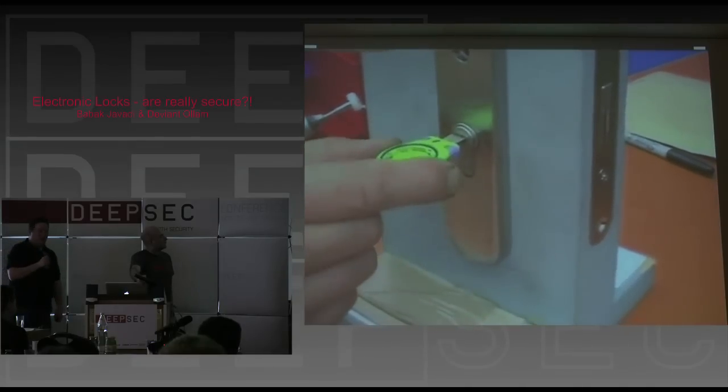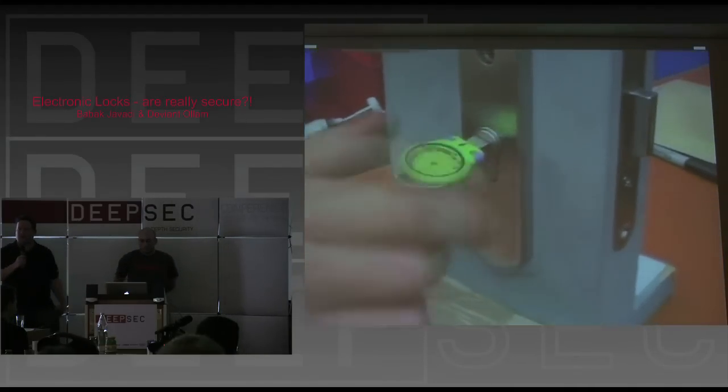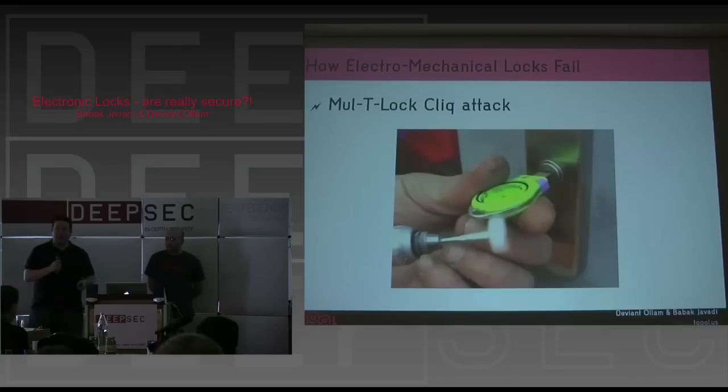What is happening though? What do you think the little rotor element is doing right now? It is not resetting. So you come along, you do that, you leave. There's no evidence you were there.